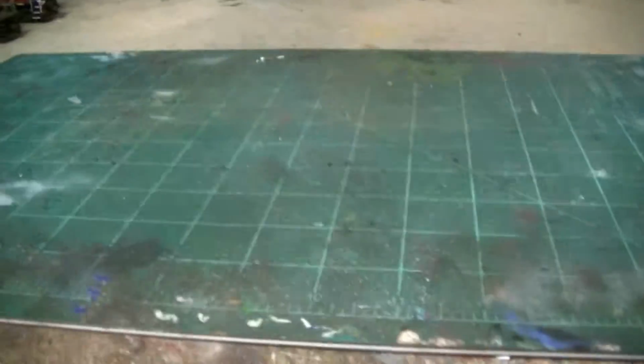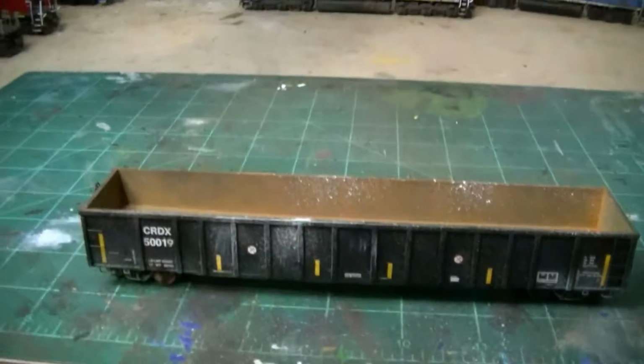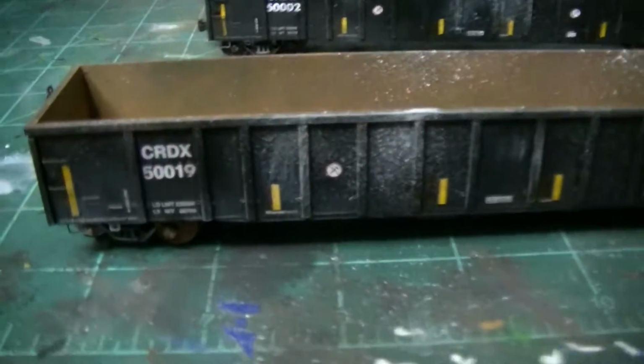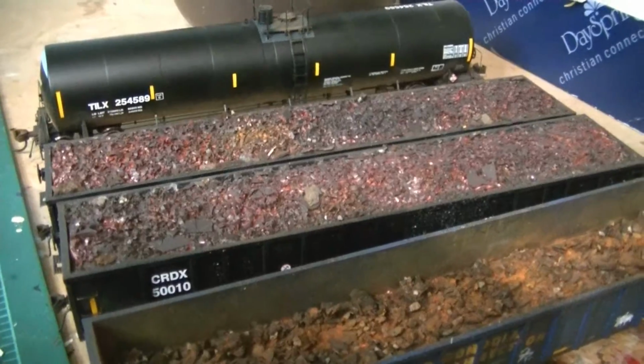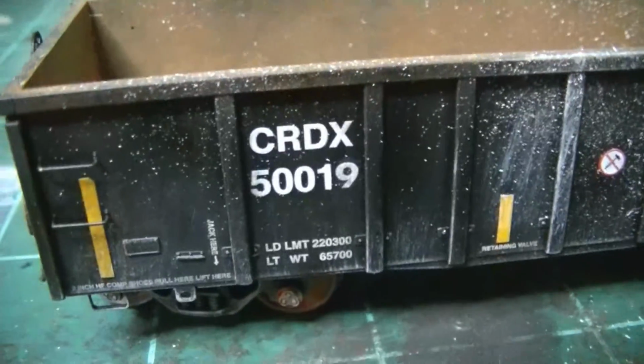And along with the tank car, I'll go ahead and show these last two gondolas. I was able to pick up these two gondolas, two more CRDX cars. Now with these, they were the same numbers as the two right here, because Atlas only made 3 numbers in the series, and I have all 3 of them already. So I had to renumber them, and before I did anything else to these cars, I went ahead and renumbered them. This one's renumbered to 519, and then this one's renumbered to 5002.